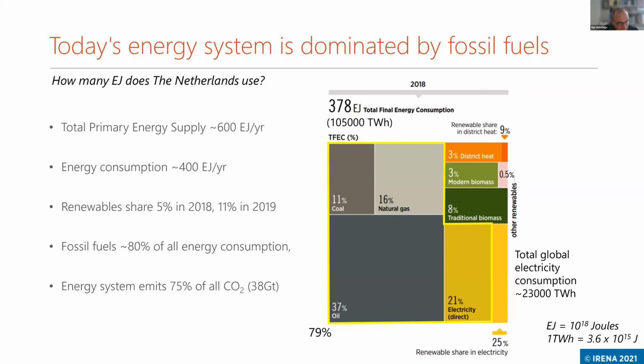Units in this whole energy world are always a bit of an issue, but the exajoules written at the bottom there, that's 10 to the 18th joules, and that links again to terawatt hours. So there's a whole area there in my course, and we go into that a bit more to understand these units. The energy consumption is 400 exajoules a year. Renewables share currently, what's that in electricity, about only 25%. And this energy system, the fossil part of it, emits 75% of all our CO2. So that's what it looks like today.